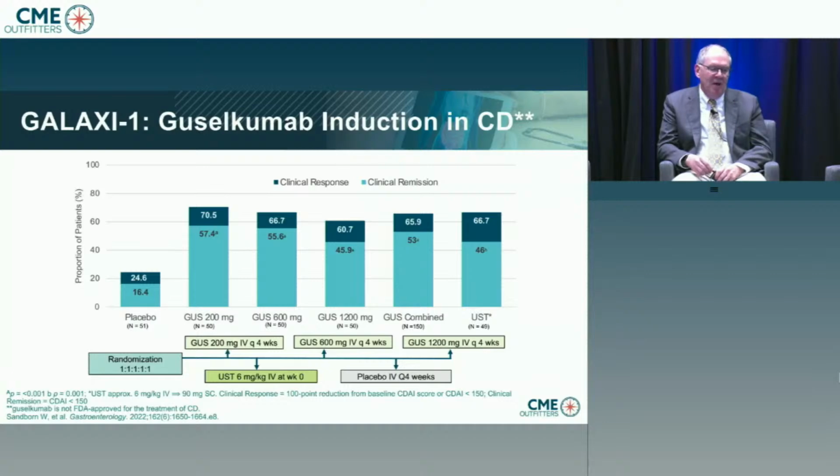And what the trial showed, and the light blue, by the way, is the clinical remission. So I'm going to tend to focus on the remission, not the response here. But what you see is that all 3 guselkumab doses did pretty well. They did significantly better than placebo. And if you look at those deltas, the combined is 53 minus 16. So what is that? That's a 37% delta for induction. That's pretty good. And then compare that to ustekinumab. They're sort of in the ballpark, maybe numerically, guselkumab's a little bit better, but I think this was important data to show proof of concept that anti-IL-23s work in Crohn's disease.